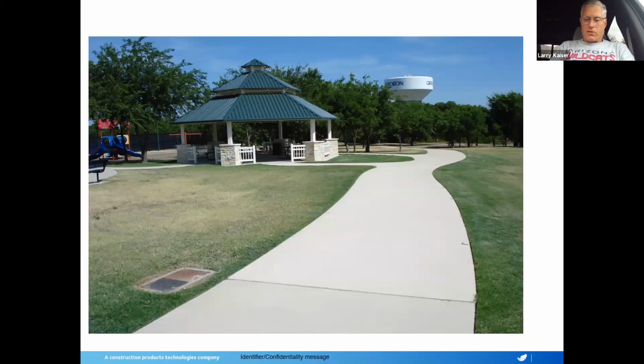This is a job in Carrollton, Texas, just north of Dallas. About a 2-mile path where they wanted to make sure that we keep the cracks tight in there. What we did, we replaced 6x6 2.9, and I was a little bit apprehensive about doing that just because they have expansive clays in there. But as it turned out, it worked out very, very well, and there's really no issues as far as cracking in between the panels.